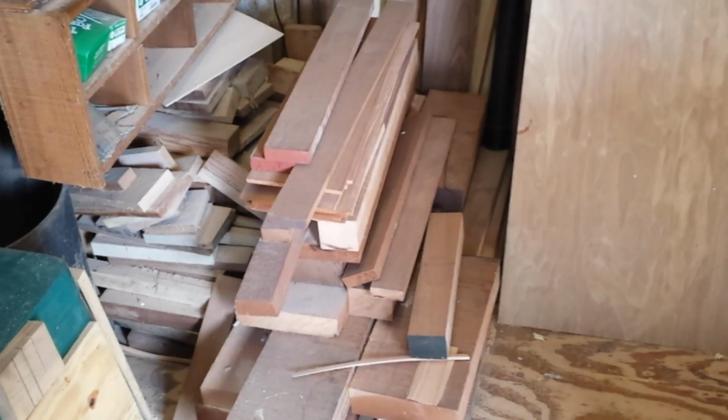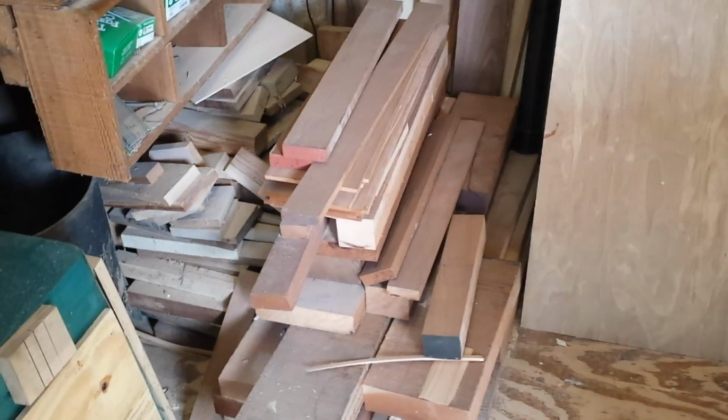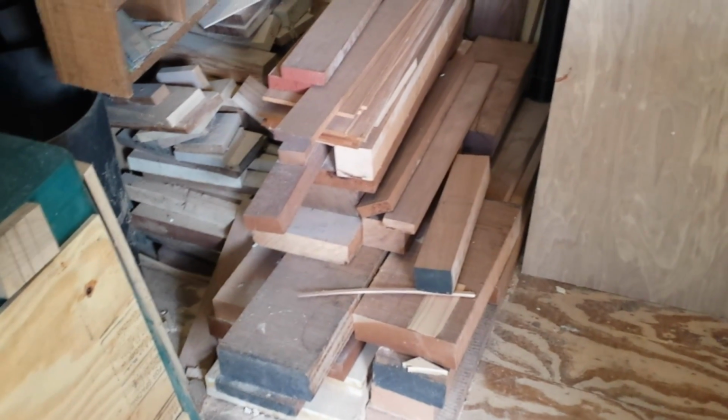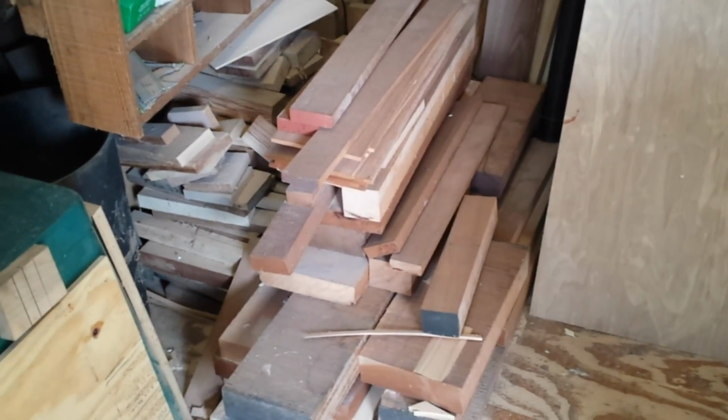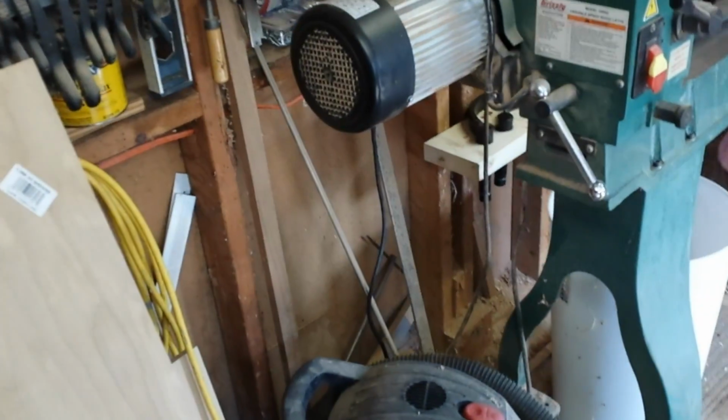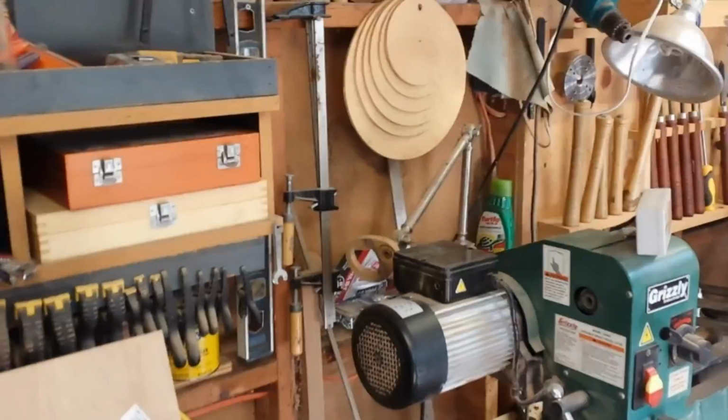I got me a bunch of mahogany from him, and all this is mahogany. There's one piece of poplar right there in the middle that you can see, but it's mahogany, and so is this back here. Big pieces and all of that. So I'll be doing some projects with mahogany pretty soon.